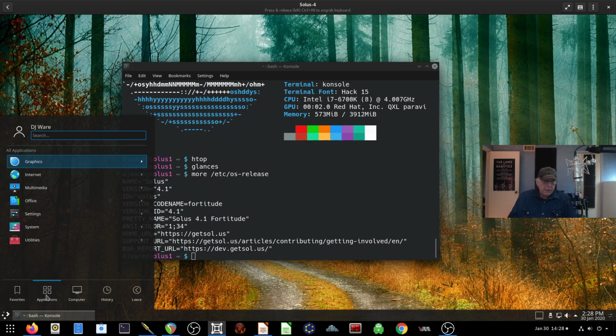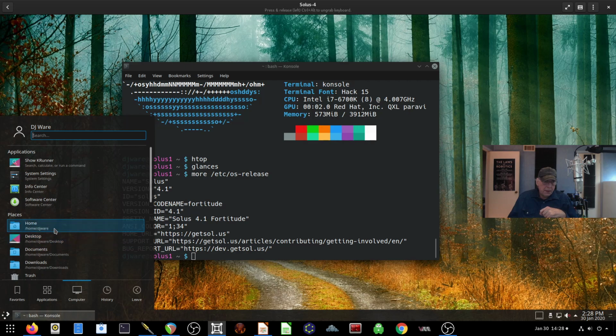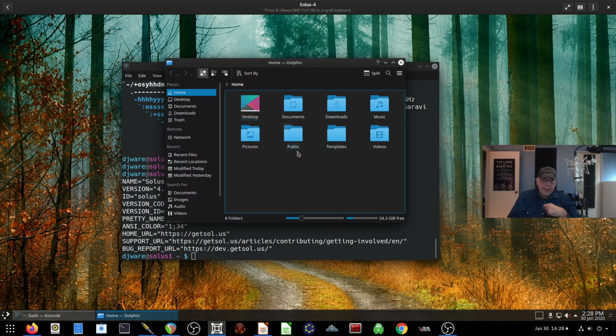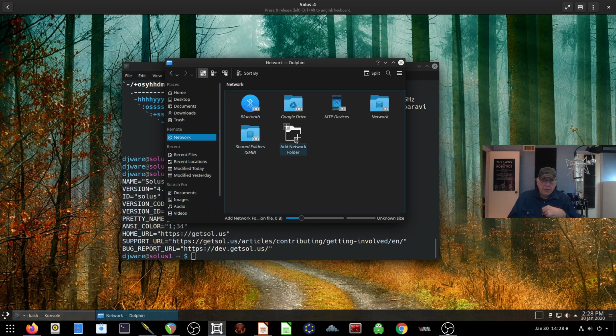One of the things that I always have liked about... let's see. Text editor, nah, we don't want that. Let's go look at computer. Let's look at my home directory. This should bring up Dolphin. And what I want to do here is... I think it's an option on here. Yes, there we go. So I want to add a network folder.